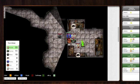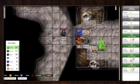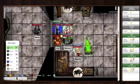Do the bugs appear mechanical? They do not appear mechanical. If anything, it looks like it's a moving gemstone. Like the body is like a giant gem of some sort with legs and everything else.